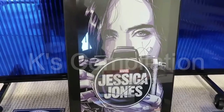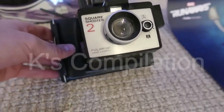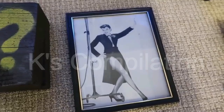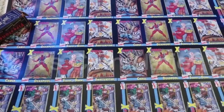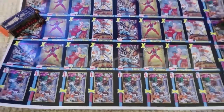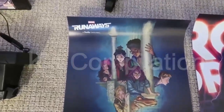That's kind of funny. Jessica Jones, Marvel season 2 coming in 2018. So it's pretty new, but I think it's signed. So that's cool. Square Shooter 2 Polaroid camera. This is some kind of celebrity vintage picture. I have no idea who that is or how much it's worth. A couple of vintage spark plugs. And the coolest part that I really love. Is this some kind of cards? I have no idea that it was supposed to be cards. Let me know in comments below. This is super cool. I think he explains it in a letter. Maybe I'll read it later. There's a Runaways little poster right here.